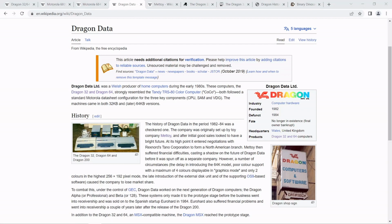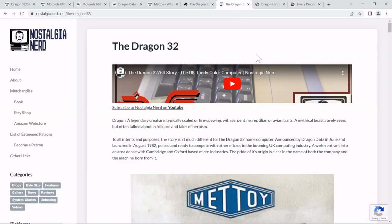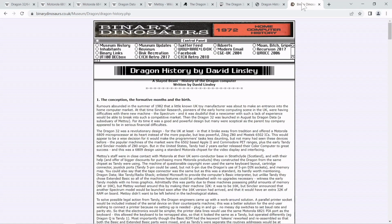If you want a more detailed history of the Dragon, I suggest you check out Tony Smith's The Dragon 32 is 30 from 2012. It's an excellent read. There's also other good history reads from the websites of World of Dragon, The Nostalgia Nerd, and Binary Dinosaurs.